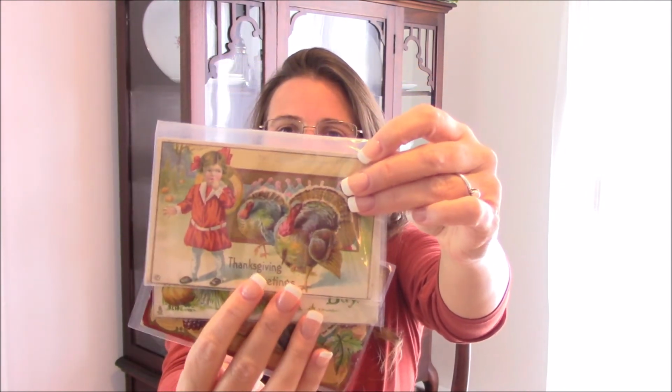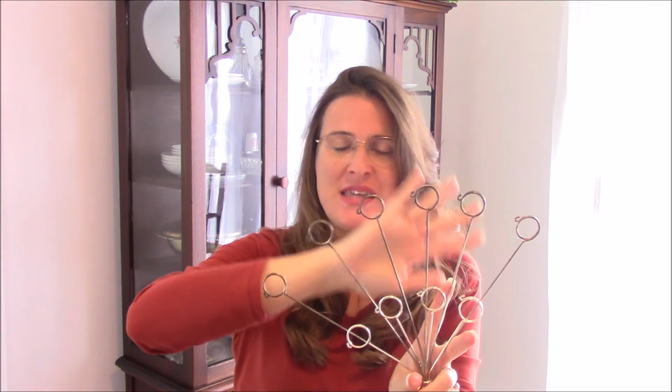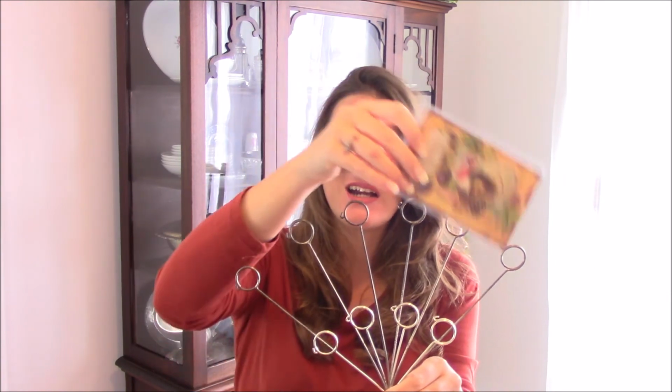And I almost forgot, I wanted to share these with you guys. These are some little vintage postcards that I picked up at a local flea market, and I think they are absolutely gorgeous. I'm using them in the little, let me show you, hold on. So here, you can't even see this. I'm using this, it's actually a vintage card holder, I think. And so you just stick these in here and it holds these little vintage cards.